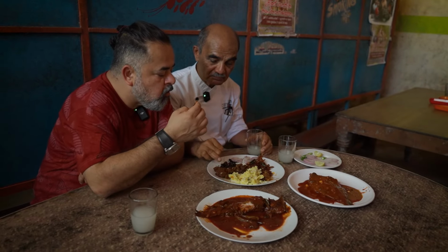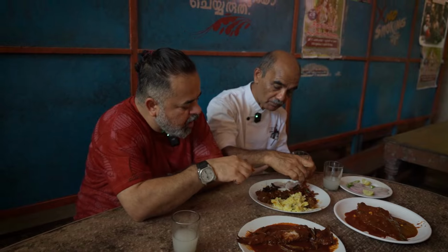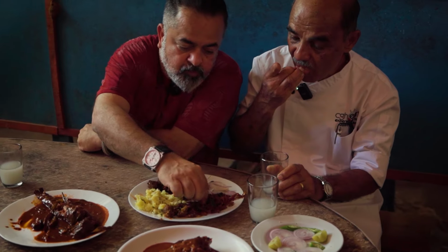This is pork, this is beef, and this is liver. This is beef. That is beef, yeah. And this is anchovies. This is anchovy fry.